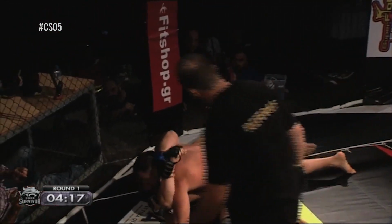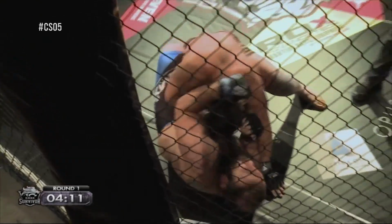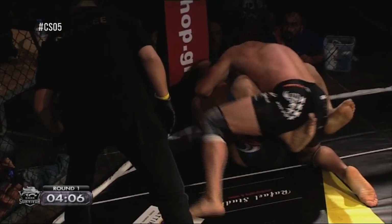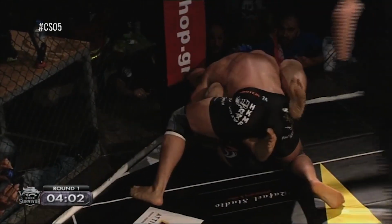Oh, nice, excellent. Herkeletzis going for the arm triangle. But it wasn't that tight, so he's got to let go. He's got to be careful now. Herkeletzis' corner says that he has to get up and strike with him.